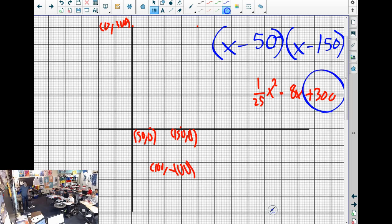I divided it by 25 because that would make it have 300 as the y. Oh, to make my y-intercept what we wanted. Now, does that then work to spit out the right answer? It works. Is that how you got your negative 100 then?